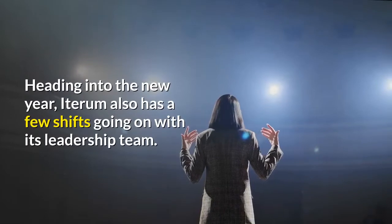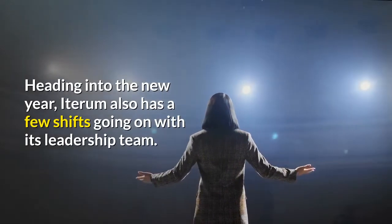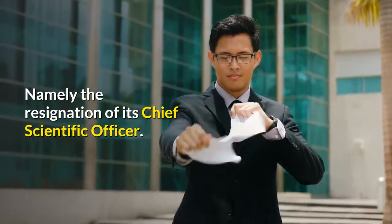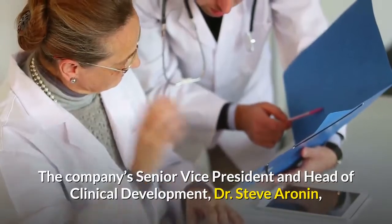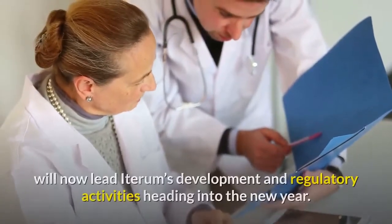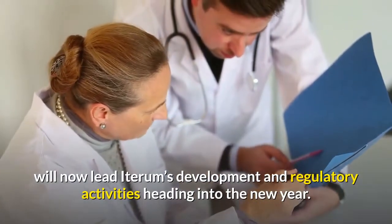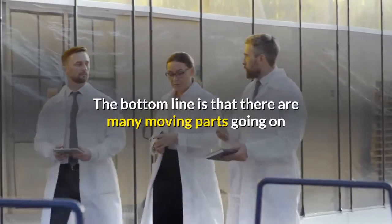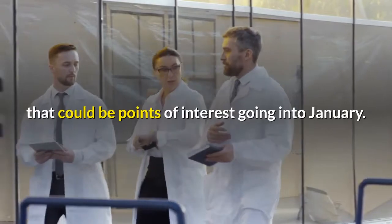Heading into the new year, Iterum also has a few shifts going on with its leadership team. Namely the resignation of its chief scientific officer. The company's senior vice president and head of clinical development, Dr. Steve Aronen, will now lead Iterum's development and regulatory activities heading into the new year. The bottom line is that there are many moving parts going on that could be points of interest going into January.